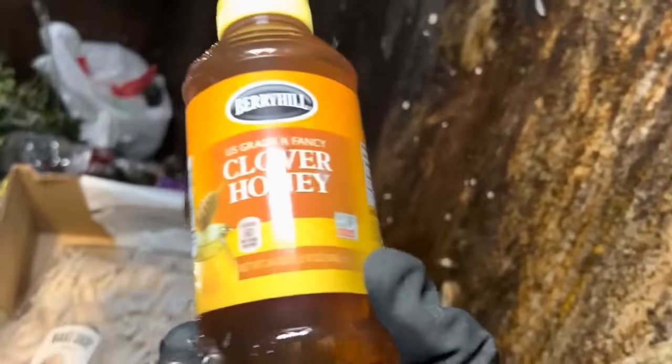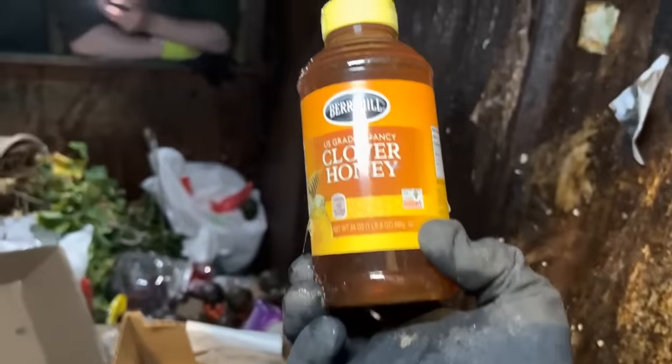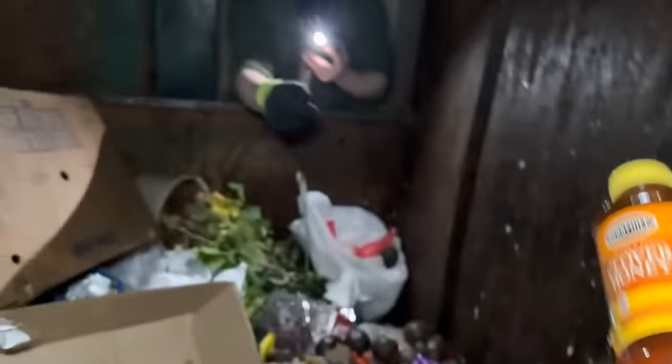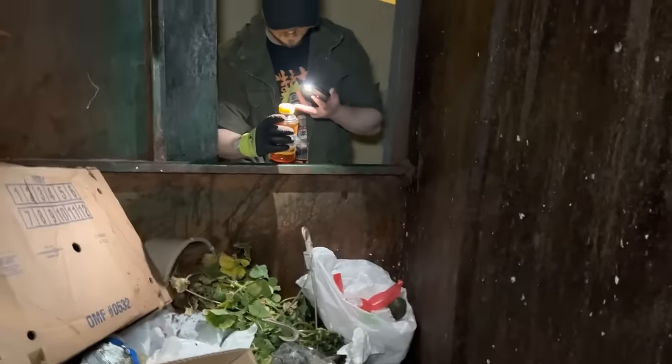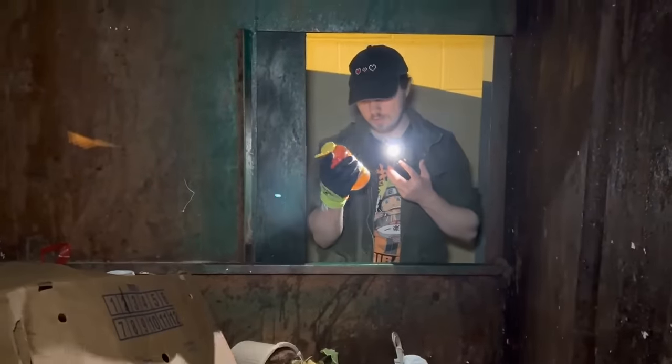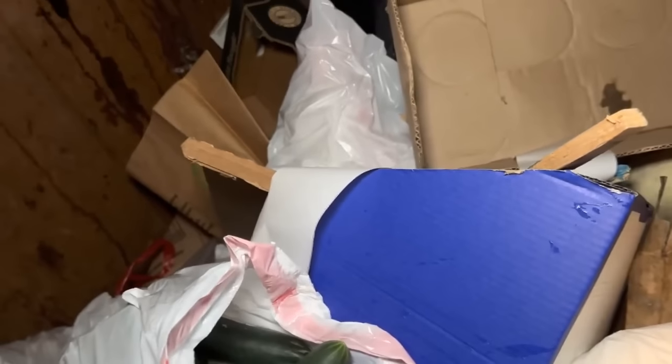This honey, look at that, man. I would, here, drink this right now. You'd probably live forever if you drank honey every day. You gonna drink it? Nope, but it's unopened. Is it? Yeah. Nice. Beautiful.